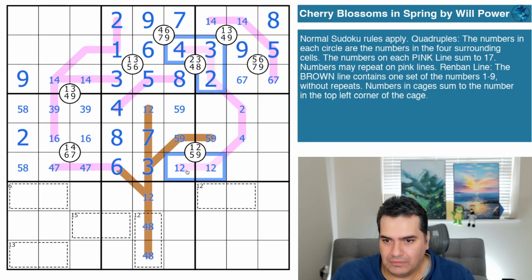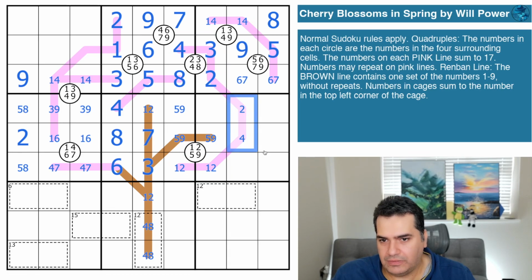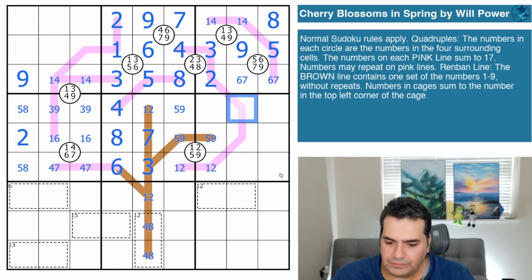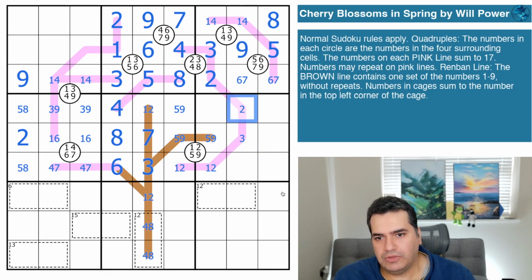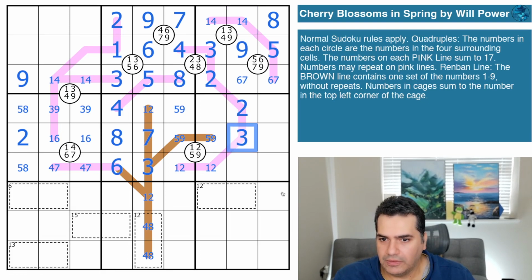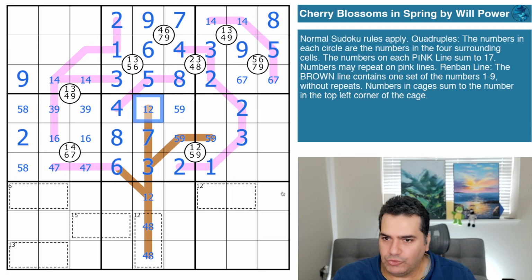9, 12. It's not, I needed 5 in here. So that was either 2, 3. And it's not 1, 4 because it would leave with nothing in here. So that's 2, that's 3. I mean, most of it is going to be roughly the same. It's just, yeah, that was, as far as mistakes go, a big one.